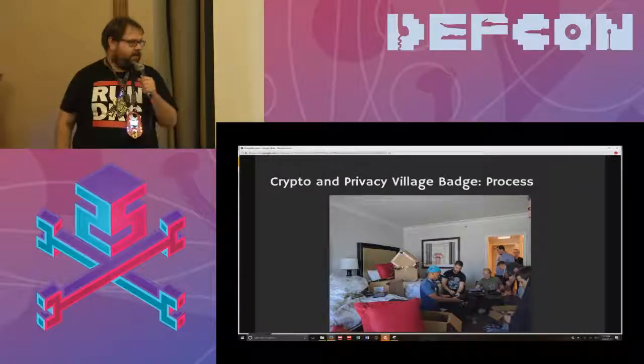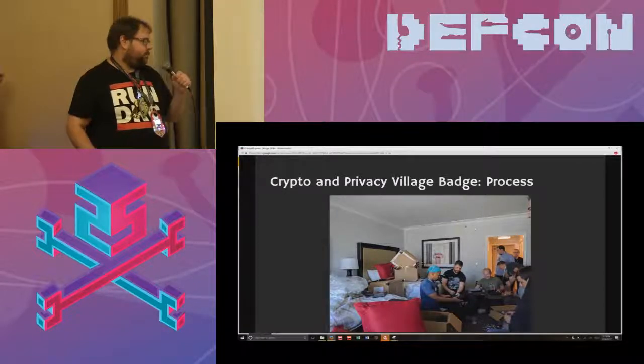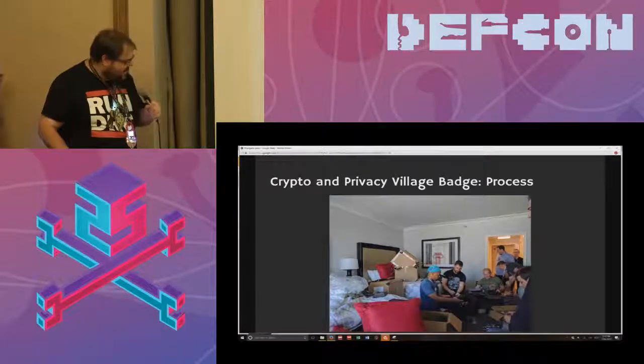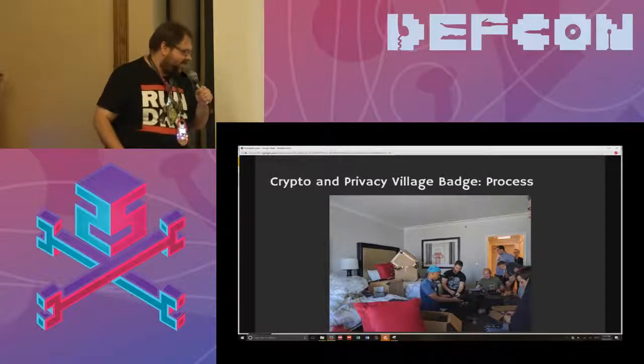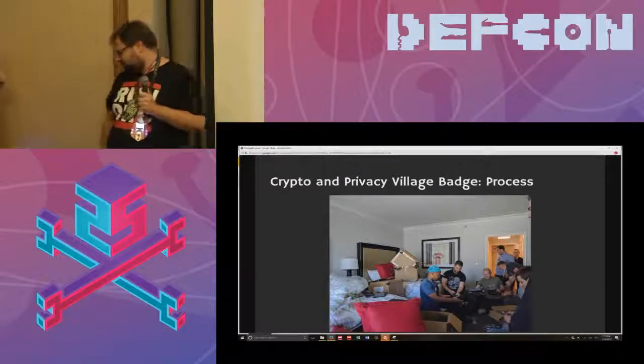Past week, furiously doing final assembly and firmware development. Today, as of 3 a.m., we started flashing the badges with the final firmware. And today at 10 a.m., we started selling the badges.